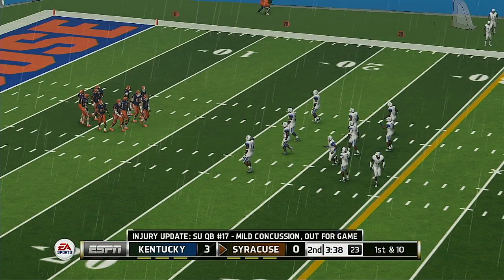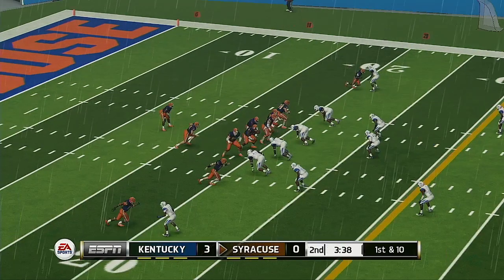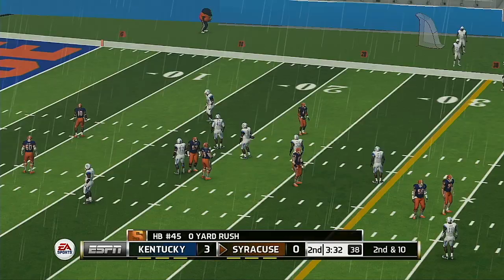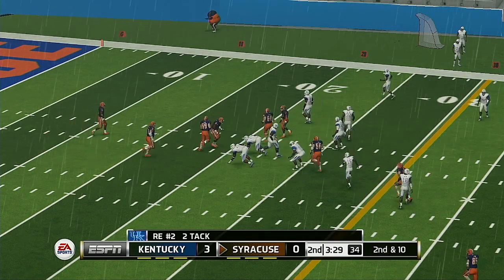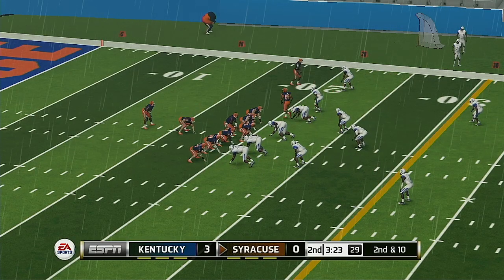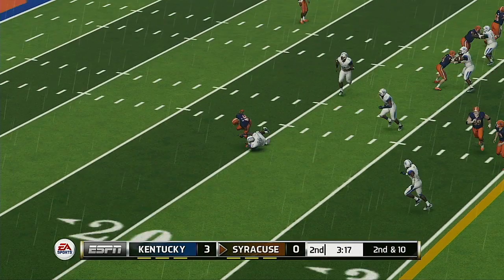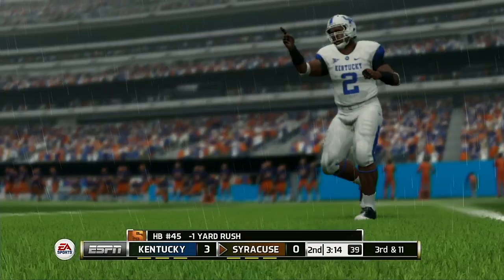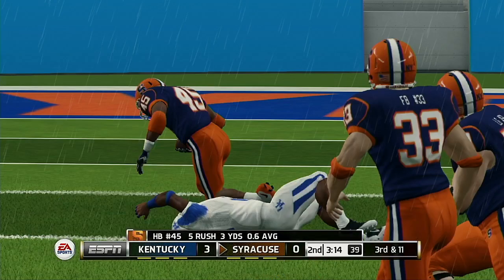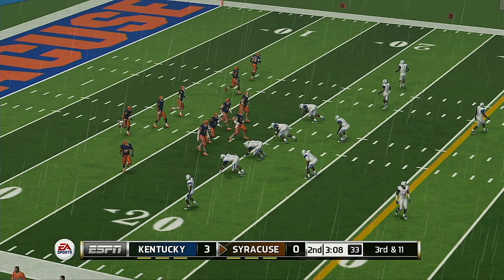Momentum swings have been fairly even. And with so little separation, this game can be drastically changed on just one or two plays. He makes it out to maybe the 20-yard line. Loss for the halfback. That makes it third and 11. Here's third and 11. Ball on the 19-yard line.